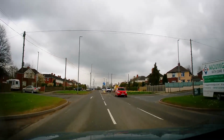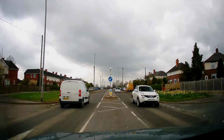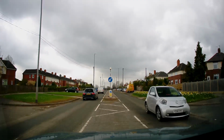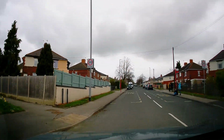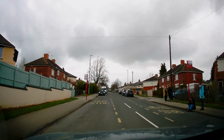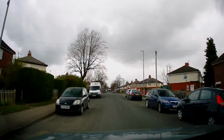There. I come in here slowly, straighten my car in this box, make sure I'm not poking out, and I'm not. I'm looking up into the road, I'm looking past the white transit van that's parked on the left at the top of the road after the peppermint coloured car. Now the speed limit here is 20.